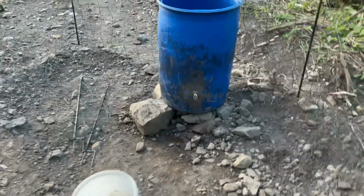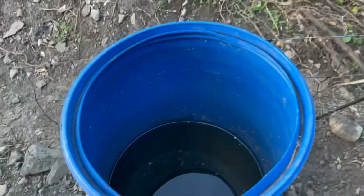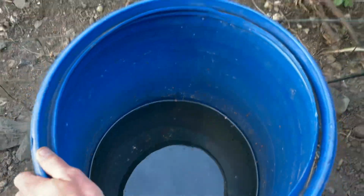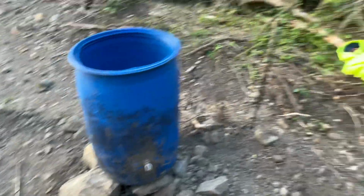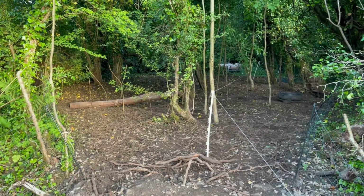Now I have the unenviable task of emptying. Oh no, it's not too bad. Perfect timing. It's nearly down at the bottom, so I'll just empty out a couple of bucket loads and then carry the water over to their new patch over here. Then I have to fill it again actually. Oh god, it's going to take a while.